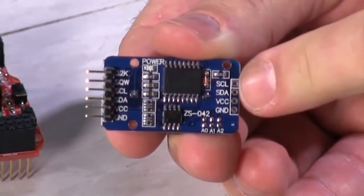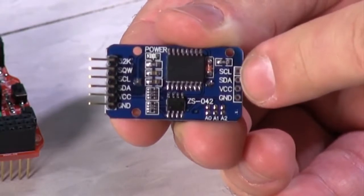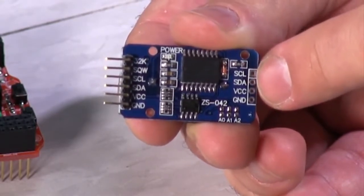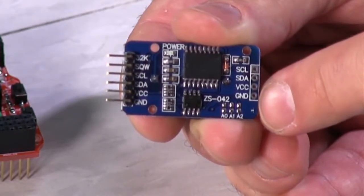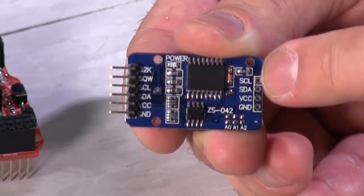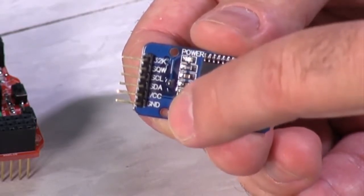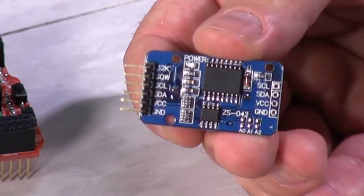You see over here where it says SCL and SDA. That stands for serial clock and serial data. Those are where the actual data is exchanged between the real-time clock and the Arduino. And then VCC is your power source, and ground is your negative power source. So those 4 pins are all you need to populate this real-time clock to be able to get the data into and out of it. And then we have similar pins over on the other side. This particular real-time clock module just has them on both sides for convenience.